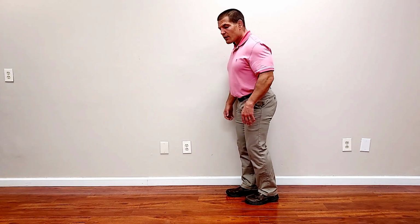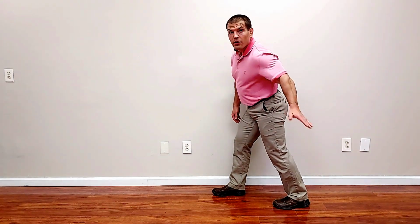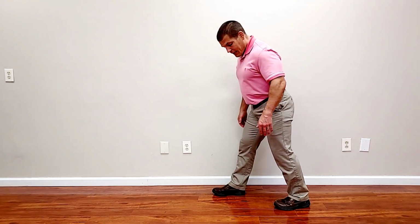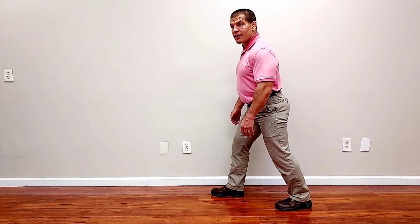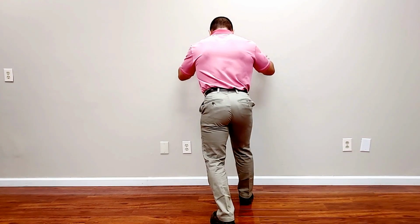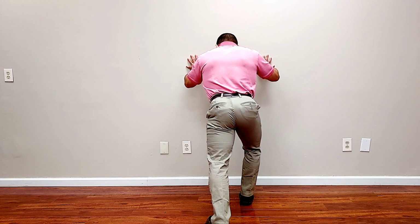So the first stretch is for your calves. You want to stagger 1 foot backwards. The one that you're going to stretch should be backwards. And you want to have your heel flat on the floor, toes pointing ahead, and then move your knee over top of your toe. You don't want to allow your foot to go outwards that way. Your knee and your toe should be in a straight alignment.